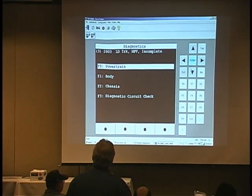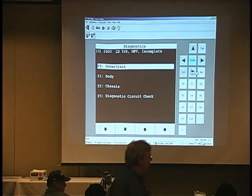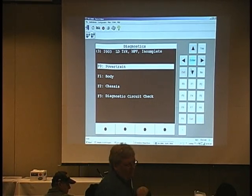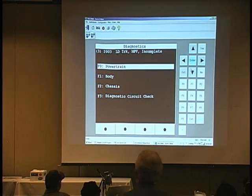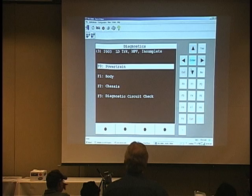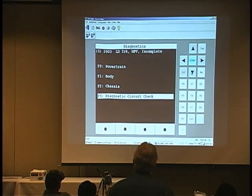It doesn't matter, because at this point, when you chose it was a 2003 truck, now you're going to go to powertrain, body, or chassis, and you're going to select what kind of vehicle it is. It's a C truck or a T truck or S or whatever. We're going to go down to diagnostic circuit check. If you've never seen this before, this is cool stuff.